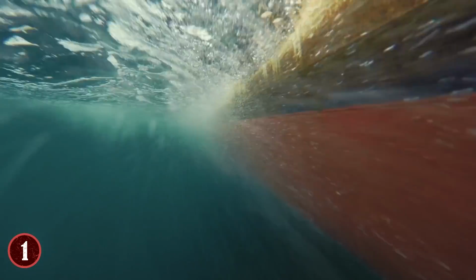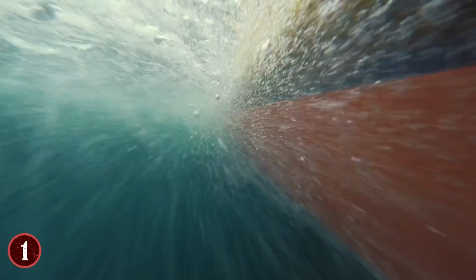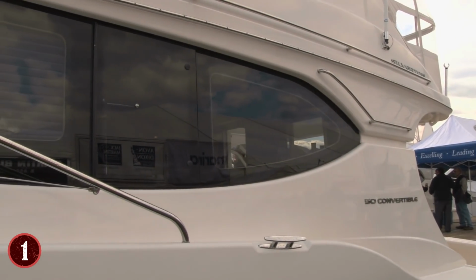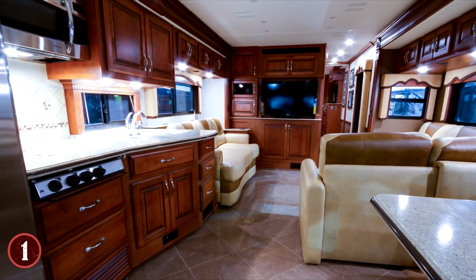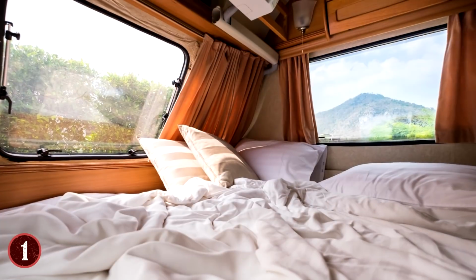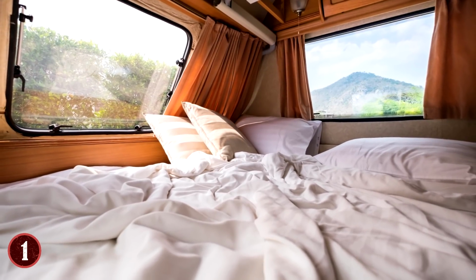Even more surprising, it can go about 8 miles per hour in the water. But that's just the start of what this ride offers. Inside this very special RV isn't just room to relax and sleep. There's also a spacious jacuzzi, granite countertops, a washing machine, microwave oven, and a refrigerator. You're meant to live in this thing and enjoy it every step of the way.